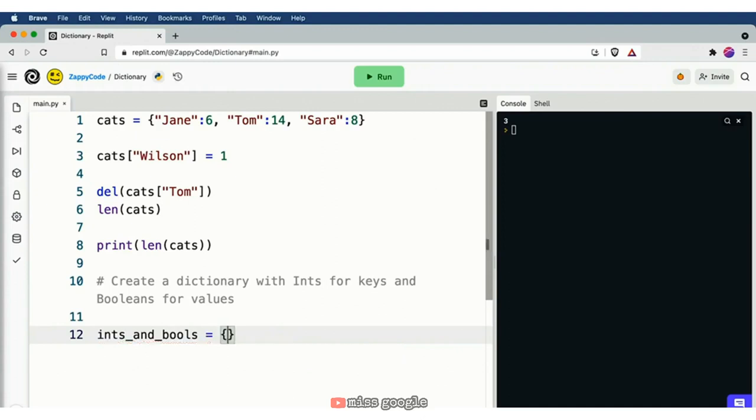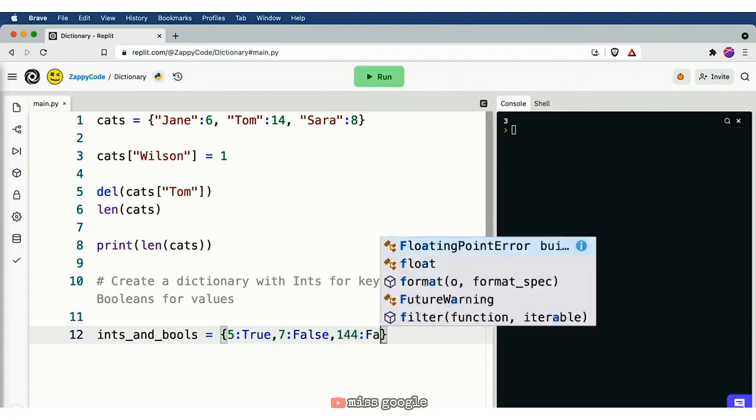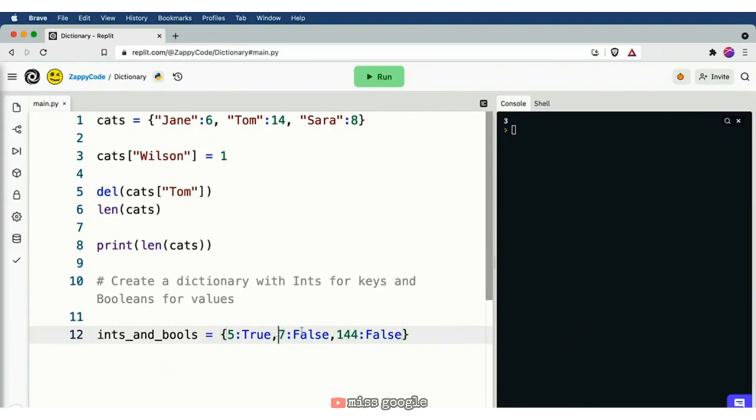So I'm going to provide an int, like let's just say the number 5 for the key, and I'm going to say colon, and then provide either true or false. So I've got true here. Let's do the number 7, which in this case we'll say is false, and then we'll do like 144, and this is also false. So here you can see I have a dictionary with integers as the keys and Booleans as the values.